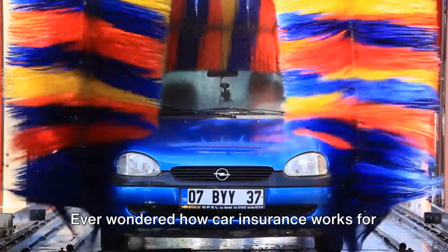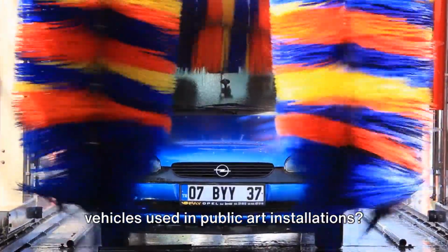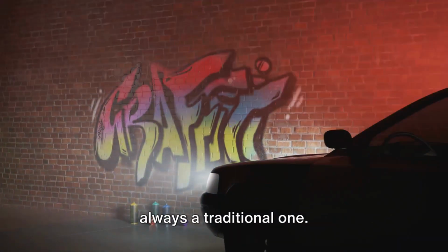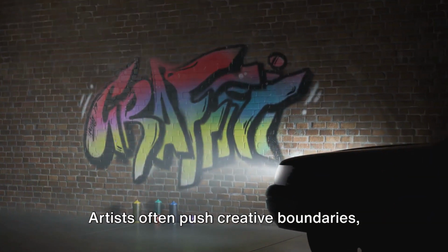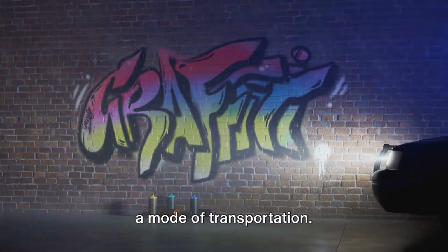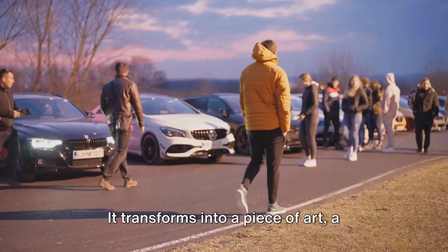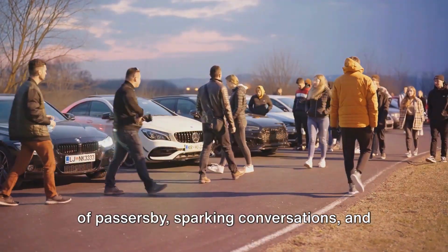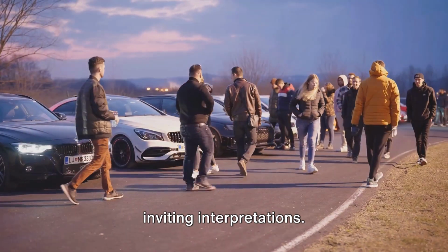Ever wondered how car insurance works for vehicles used in public art installations? In the world of art, the canvas is not always a traditional one. Artists often push creative boundaries, and for some, a car becomes more than just a mode of transportation. It transforms into a piece of art, a public installation drawing the attention of passers-by, sparking conversations, and inviting interpretations.